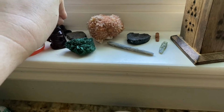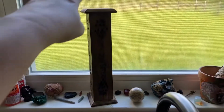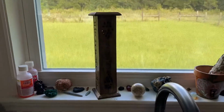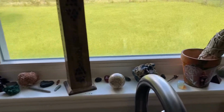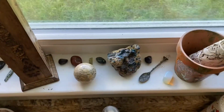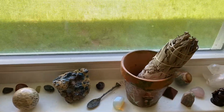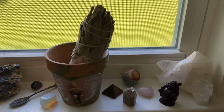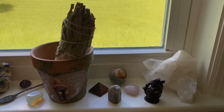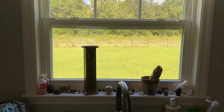But we've got a little Buddha here. And an upright incense burner that I really love, but it doesn't work as well as the laying down one, so I don't use it as often. You can see I've got some stuff right there. This is where I put my sage when I'm not using it. And then some more crystals and another Buddha. Yeah. That's what hangs out in my kitchen.